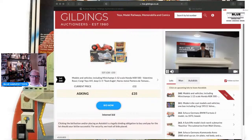Lot 260, we've got models of vehicles, a good selection of different things there, and Corgi. A bid's 32 on the line at £32. Hot Wheels, and a Mini Chance motorbike there, £32 for those. Seems good value there at £32, all done there at 32.